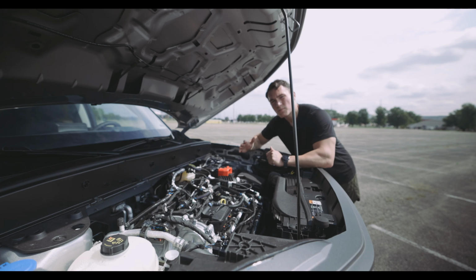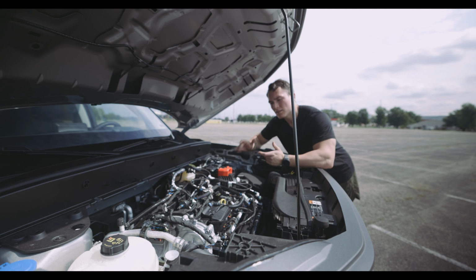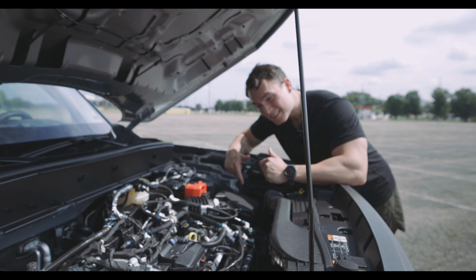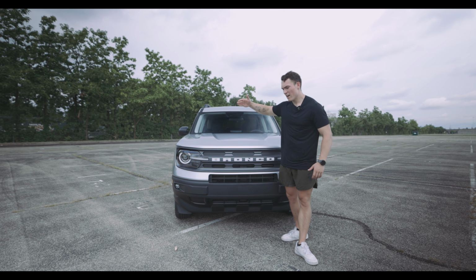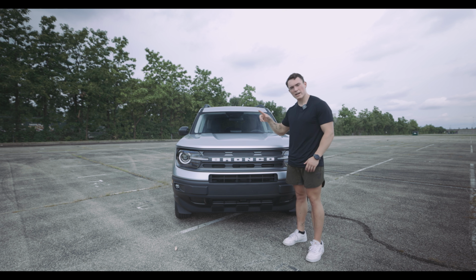With it being so small, it is only 1.5 liters. That's pretty wild, but it is turbocharged. So I guess that kind of does good for it. Very small. So we've seen the engine, but we haven't seen the entire walk around of the car. So let's start at the front and work our way around the vehicle.